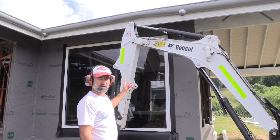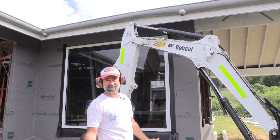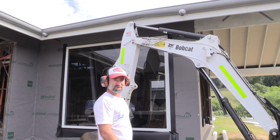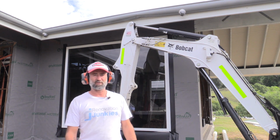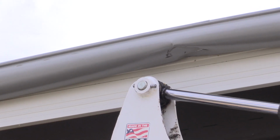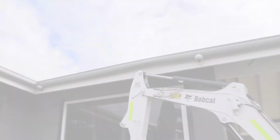This is what happens when you have a rookie operator. God damn it, I was trying so hard not to get too close and then just wasn't looking and lifted it up to flick that out. Hit it. Expensive mistake. Roof plumber's got to come back. Round two.